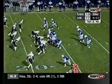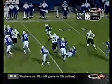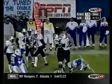Kentucky has an average beginning of possession at their 36. 14 yards better off than the Gamecocks. Not here, though. Deep in their own end, and the swing pass will lose a yard to Chad Scott.